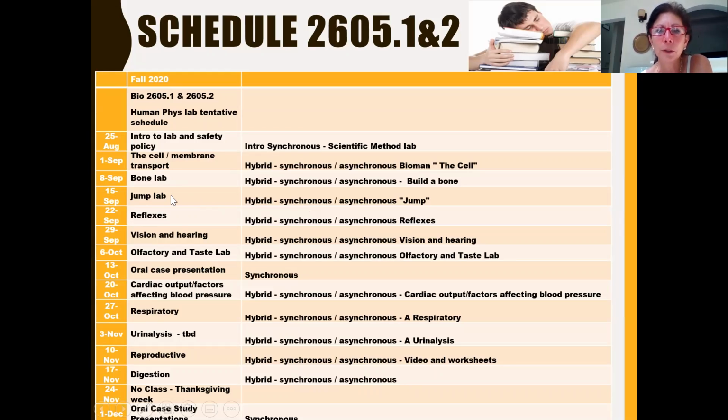And then we're going to look at and compile our data. And so we'll be jumping a couple of different ways. We'll have to download a little bit of equipment for you to measure your jump. That part of the lab is new, so hopefully that will work. And we'll go over that more as we get closer to it.